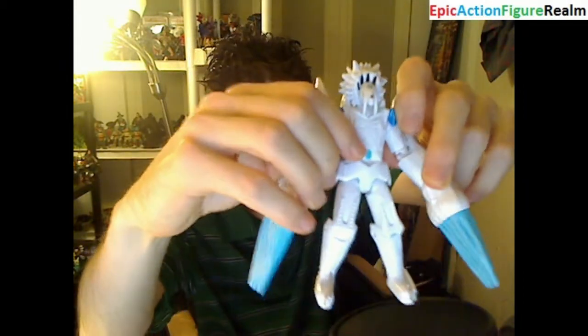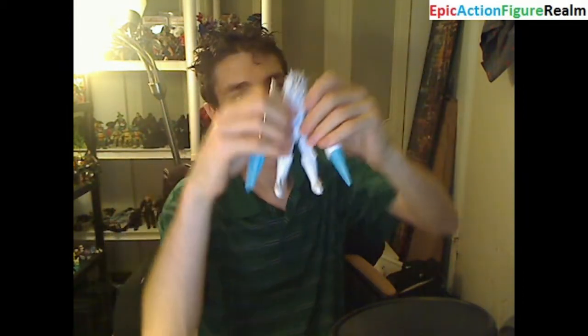Now, let's examine this figurine further. He has ample points of articulation. I love his aesthetics, I love his hues, I love his textures, I love his sculpt, I love his shadings. He's a robust, stellar, high-quality figurine.